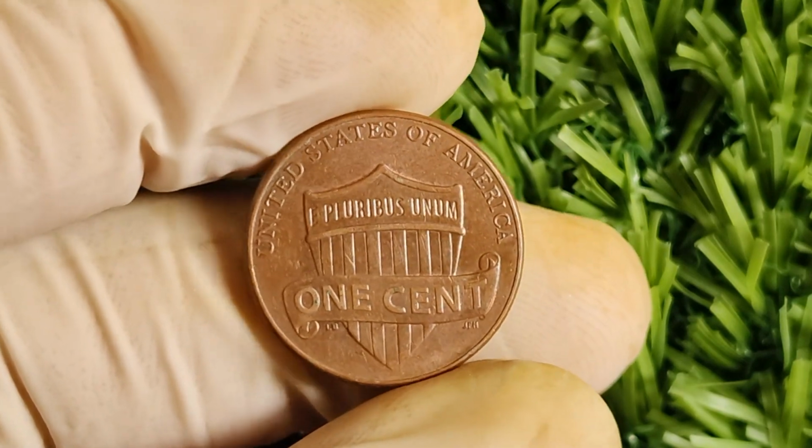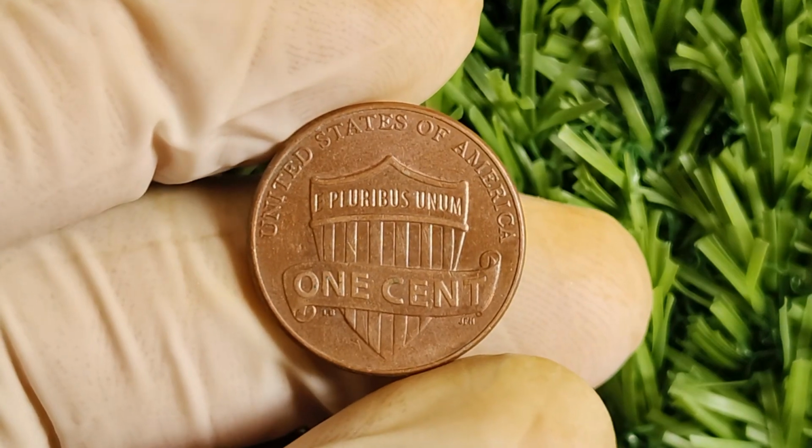So let's say lightning strikes and you've got the $1 million penny in your hand. What next? First, don't go buying a yacht just yet.